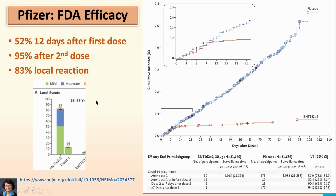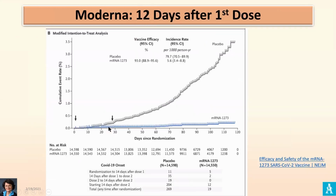It also showed the reaction. And so if you haven't got your vaccine yet, 83% of people have a local reaction, which is soreness and some swelling of the arm. Moderna, to give you the same, had a similar curve. After 12 days after the first dose, you can see you had the split of the curve there. So it is possible that Moderna, which was not deployed in Israel, may have the same type of high efficacy after 15 to 28 days.